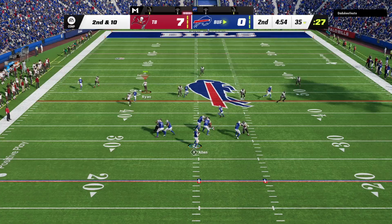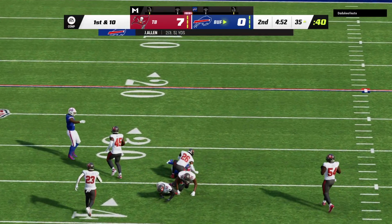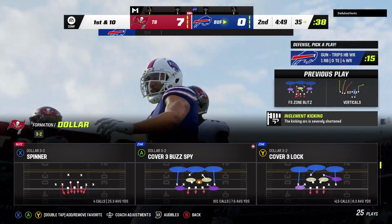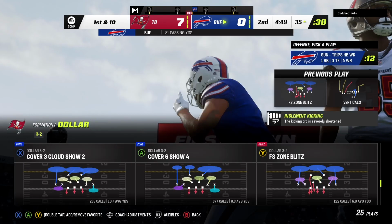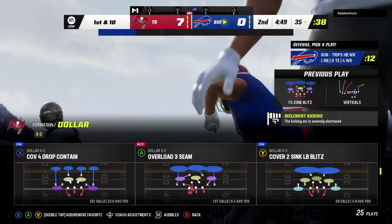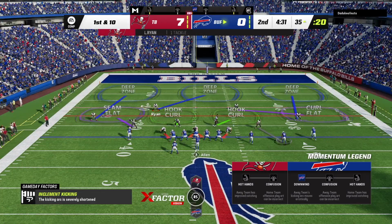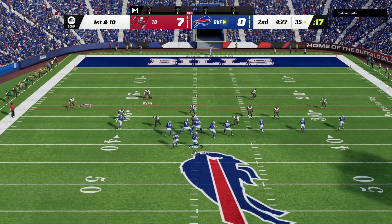Allen. Isaiah McKenzie hauling it in. And he's going to get this down to the 35-yard line. A gain there of 30 big ones. And that might be exactly what they needed to wake up this home crowd. They haven't given them much to cheer for so far. And never underestimate the effect the home crowd with you can have on a game.